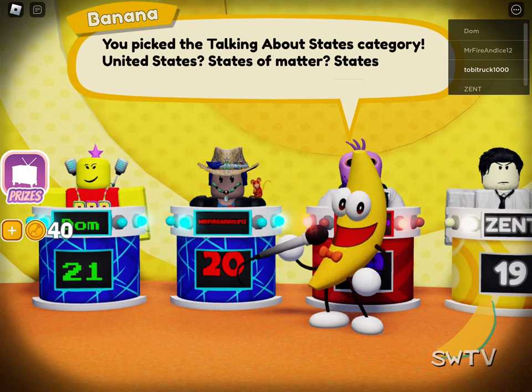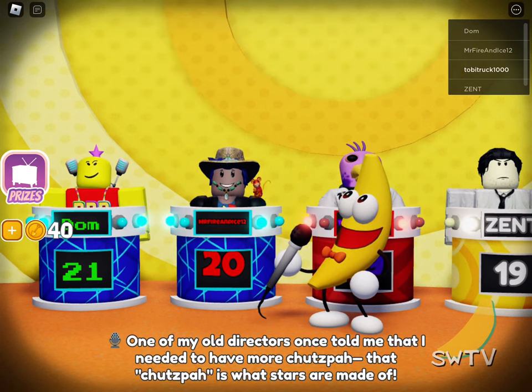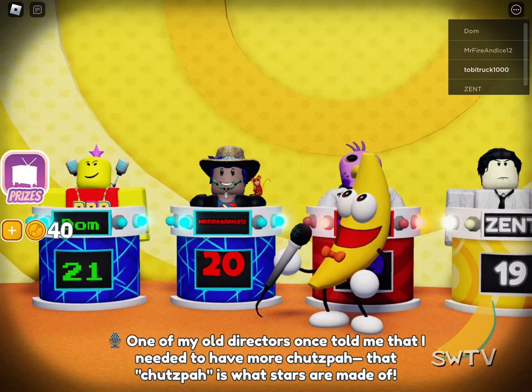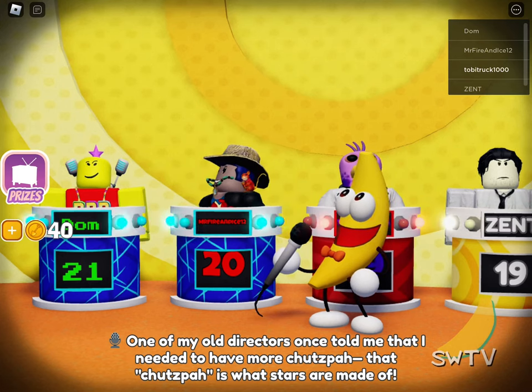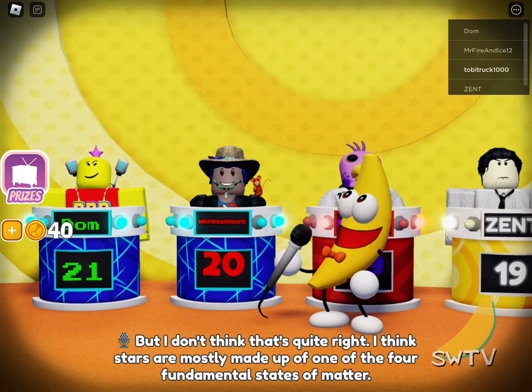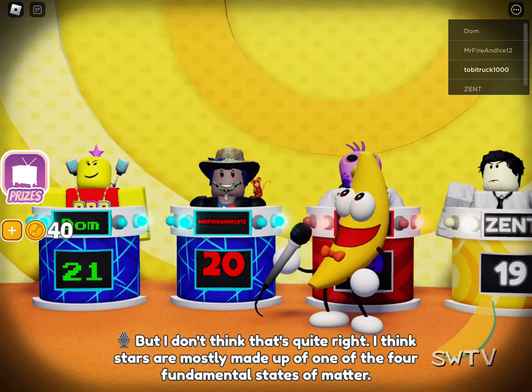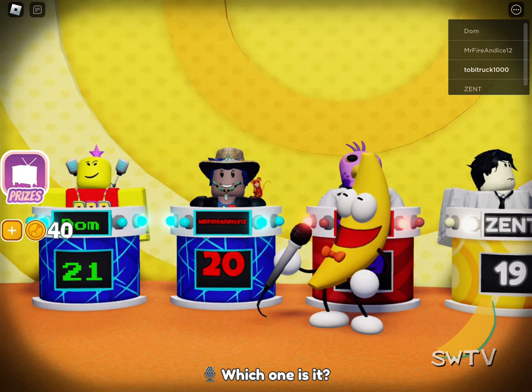Talking about states. One of my old directors once told me that I needed to have more chutzpah. That chutzpah is what stars are made of. But I don't think that's quite right. I think stars are mostly made up of one of the four fundamental states of matter. Which one is it?